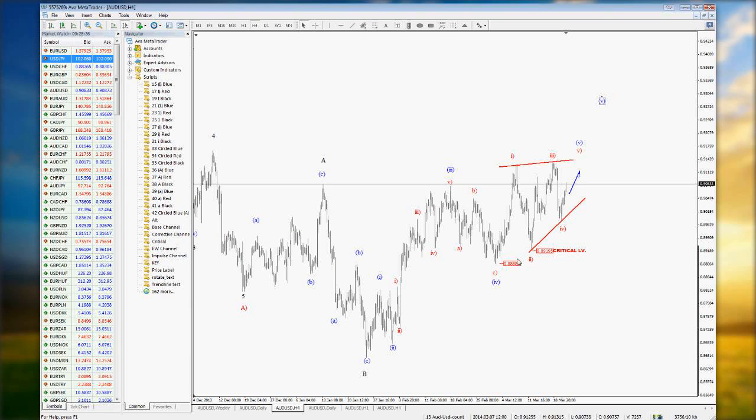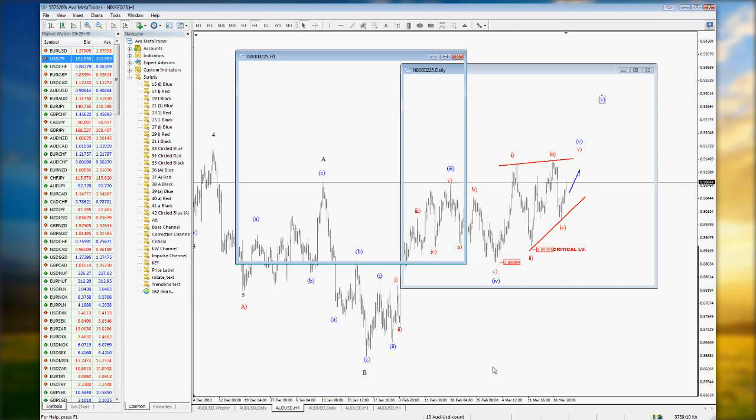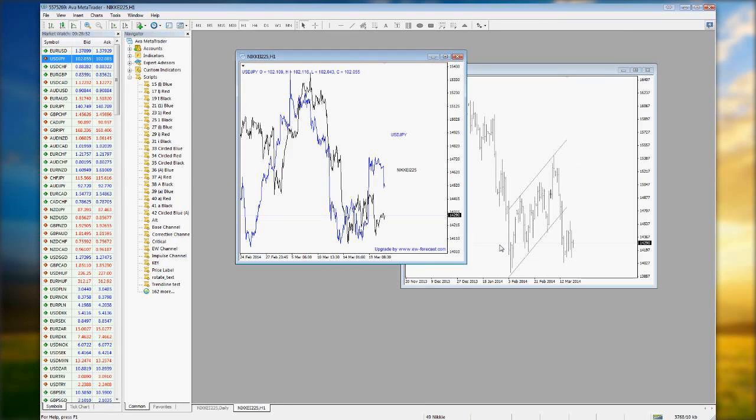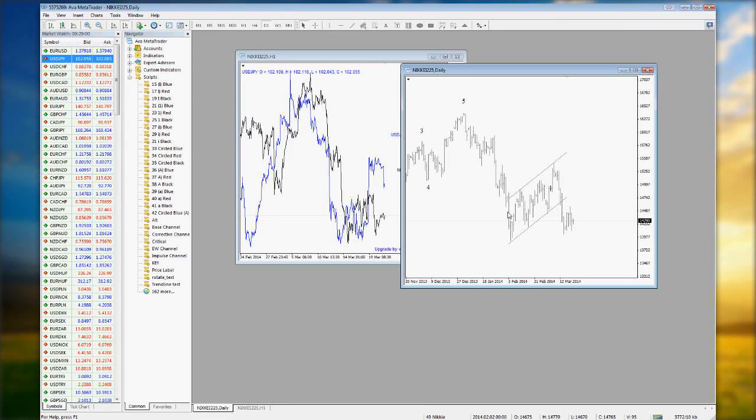So Nikkei, my friend just asked if I can look at Nikkei futures to confirm this yen crosses. Let me look at Nikkei daily. Whoa, this looks very nice. This looks like a first leg down of a three-wave decline. So I will label this as wave A, wave B, looking down for wave C.